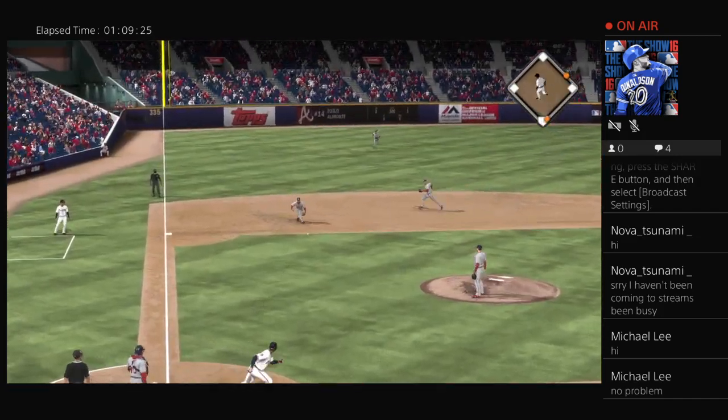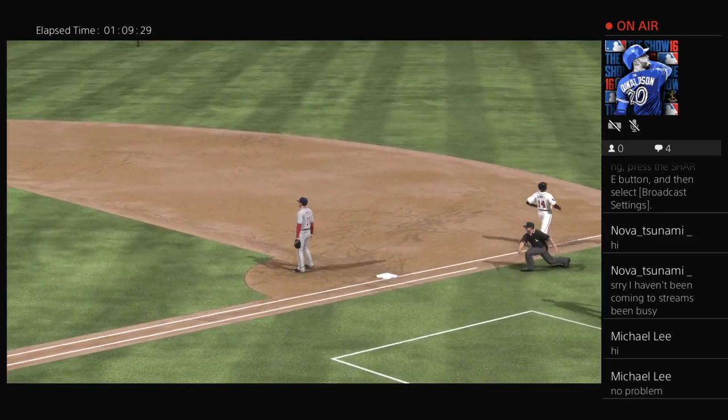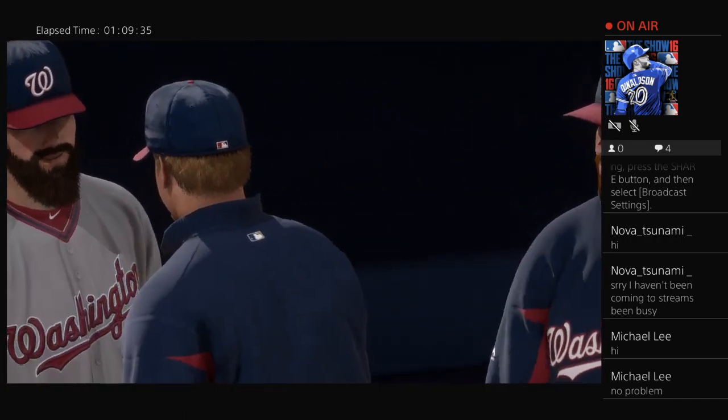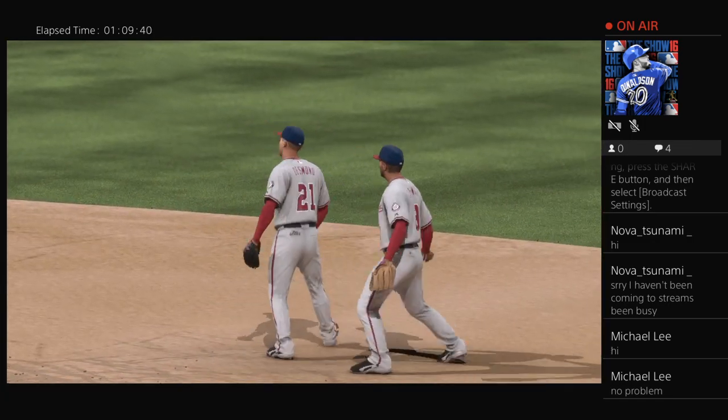Now here's a ball very softly hit to the left side. Espinosa on to first, and he rolls a double play ball to end it here as this ball game is over. Another patented Papelbon performance here as he comes in to get the final 3 outs. That's going to earn him a save.